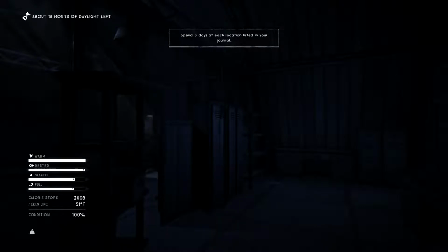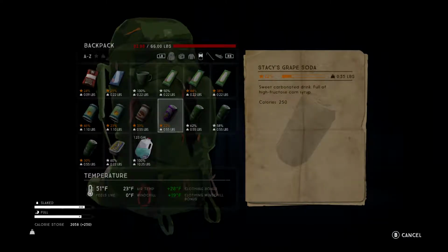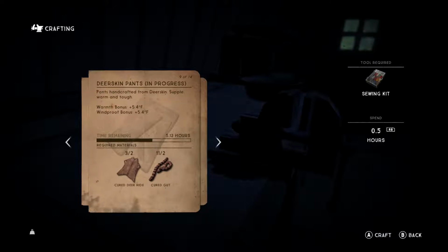Thanks for joining me. We are in the Quonset gas station, and we are working on a pair of deerskin pants, which we will finish today. So let's get crack-a-lackin'. Sure. Deerskin pants still needs 5.12 hours, which I think we can do.